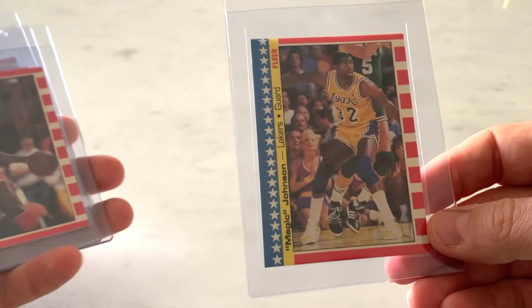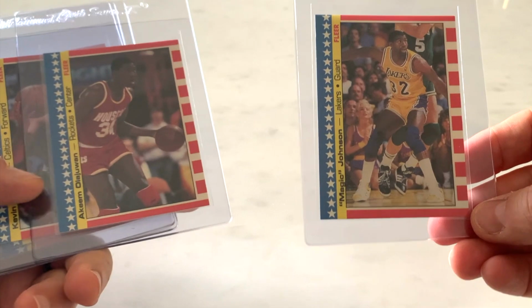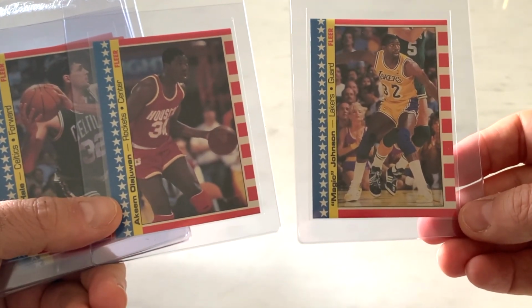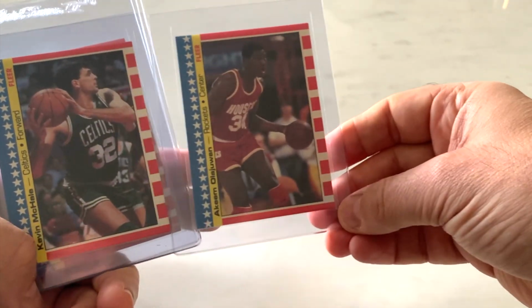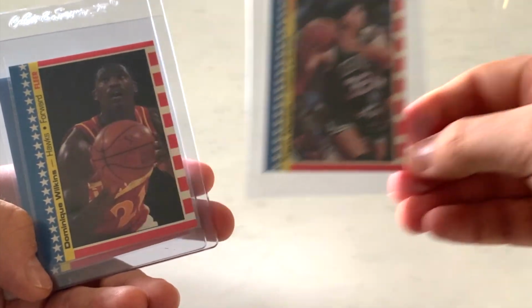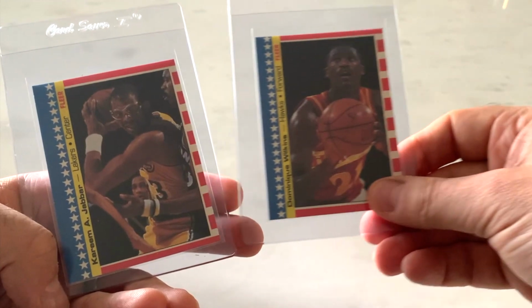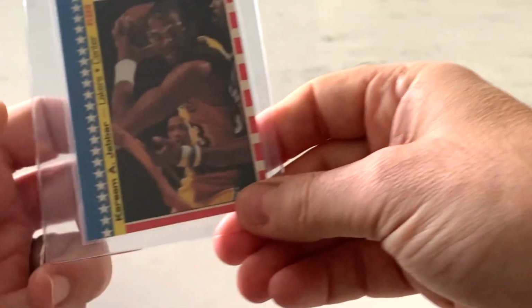Here are a bunch of 87 Fleer stickers. I had bought a set. It was in really good condition. These are the best stickers that I had. Here's a Magic, Hakeem Olajuwon, Kevin McHale, Dominique Wilkins, and Kareem Abdul-Jabbar. The rest of the stickers were pretty off-center and pretty poorly cut.